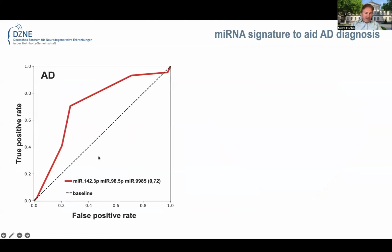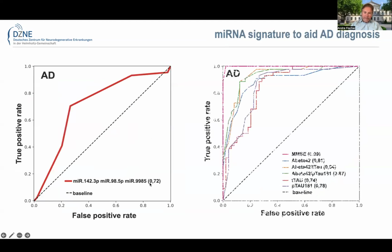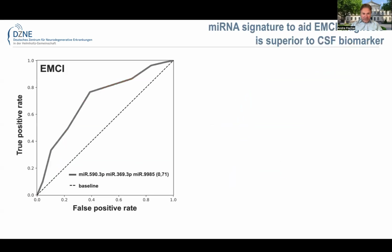Now, the first thing we found was a signature that was predicting AD, and that was having an AUC of 0.72. So this is a ROC curve analysis, and the more this curve here goes to the left, the better the biomarker is. So ideally, you want to have 1.0. 0.5 is random. So this is actually okay, but it's not good because all the CSF markers and even the mini-mental state is much better. But that's not a problem because we don't want a marker that helps us to detect Alzheimer's disease because this we can do very well. We want to have markers that help us to identify at-risk patients.